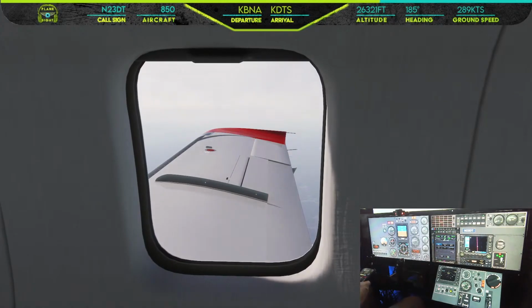For Destin, should be pretty close to sea level, 2380. So we want to be 1,500 feet off the ground, and we'll do 1,500 feet per minute, and one nautical mile before we get to Destin. So we need to start down in 3 minutes, and we'll start heading on down.